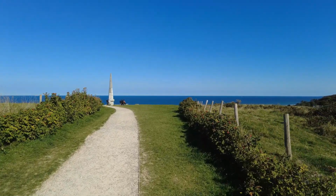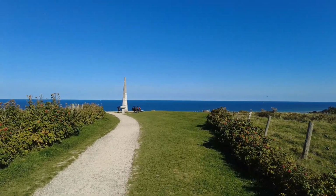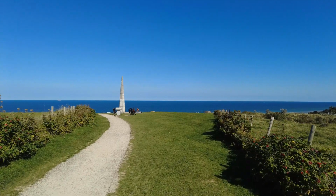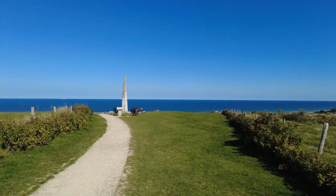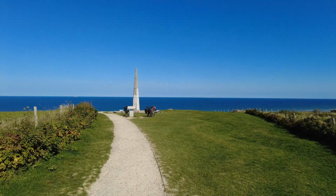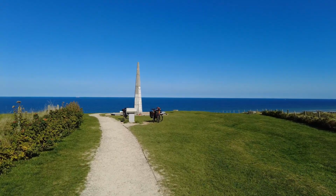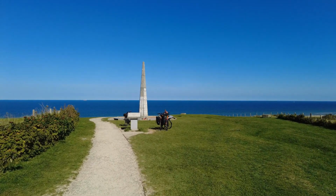Here's the memorial. And I think we're going to see the beaches down here in a second. Oh, and maybe he's with this biking group or something. I don't know. Anyway, enough.